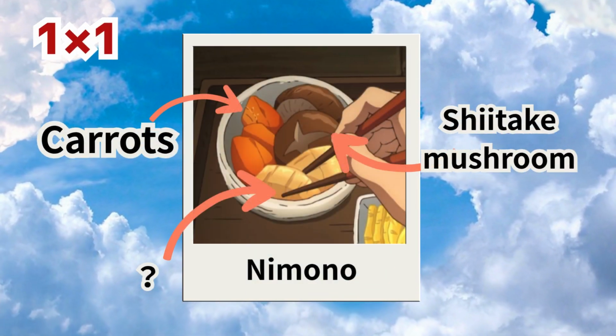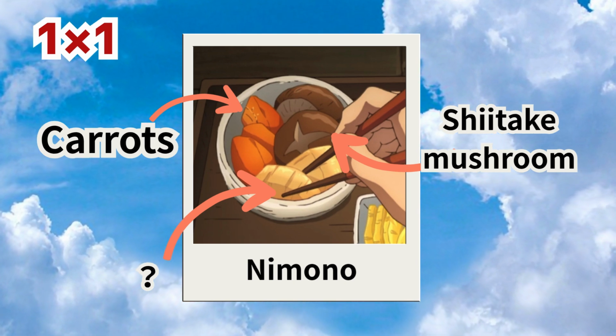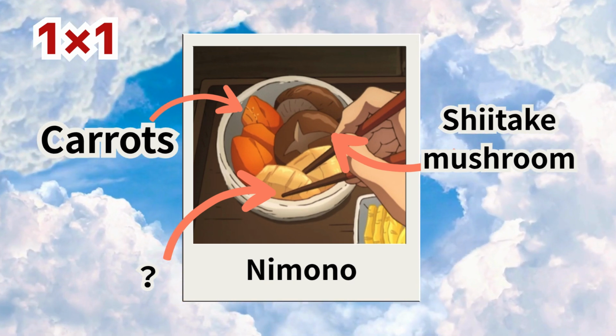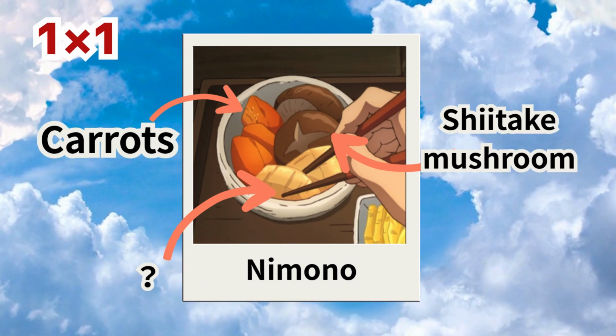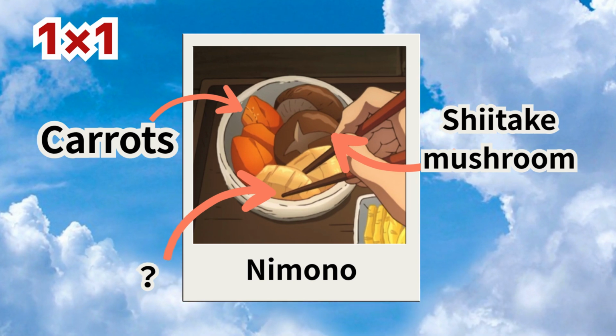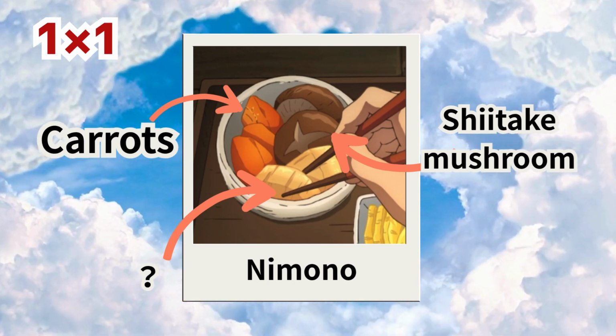The first dish is a nimono. This means food cooked with ingredients, and the name changes when there are specific ingredients or regional characteristics. Shiitake mushrooms and carrots are prominent, but it is not known what the largest ingredient is. It could be radish, but I cannot be certain.